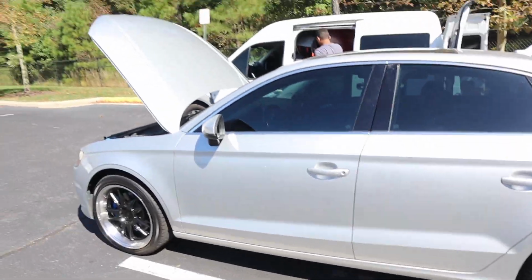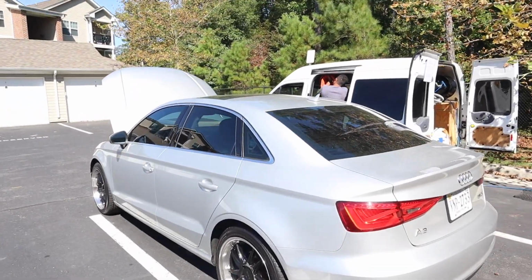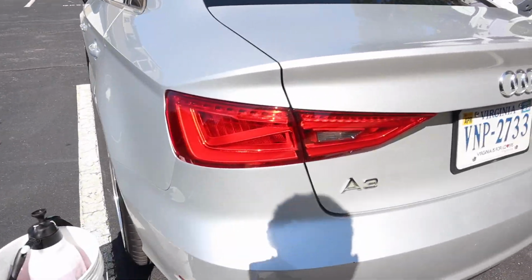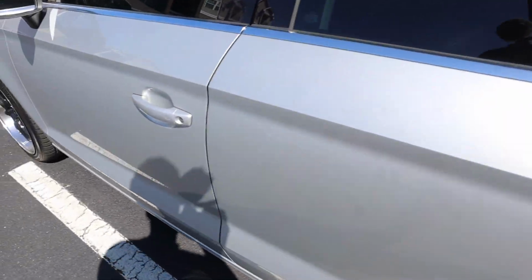This thing looks nice, man. I love Audis. You guys know my dream car is the R8. This thing right here looks nice as an A3.